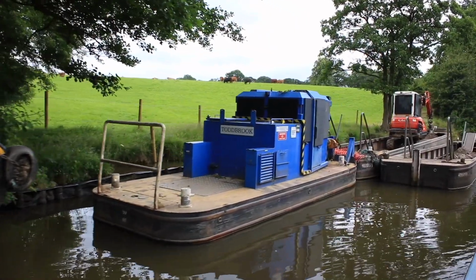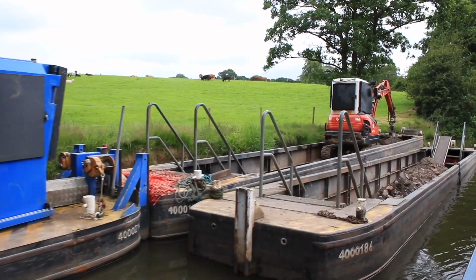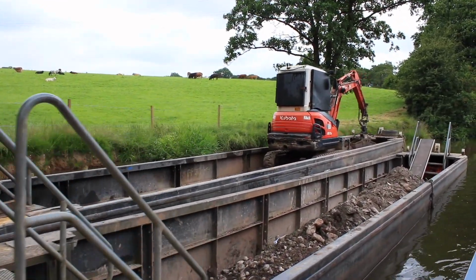Yet more dredgers, not working today because it's the weekend. This part of the Macclesfield Canal between the bottom lock, Lock 12 of the Bosley flight, and Congleton is absolutely beautiful. It is so green, it is so lush, and it is so unbelievably quiet. I haven't even seen anybody using the towpath. It is just such a delight. Absolutely extraordinary countryside. It's beautiful, really beautiful.